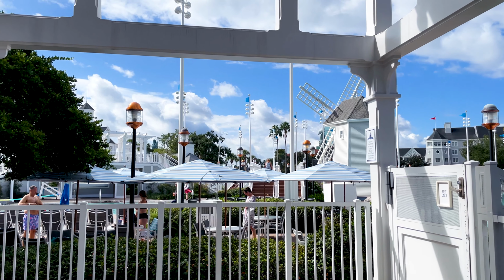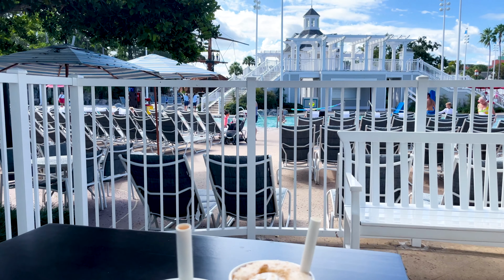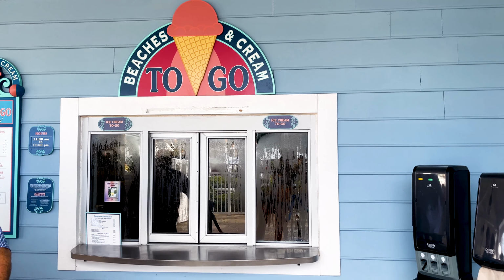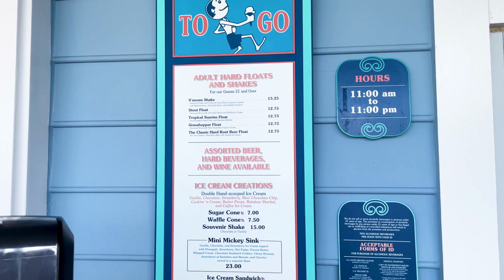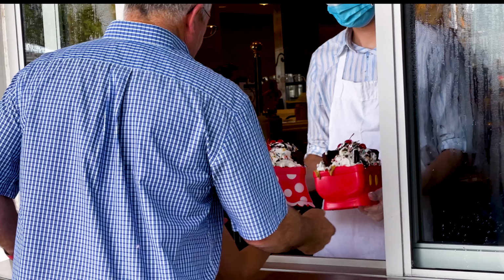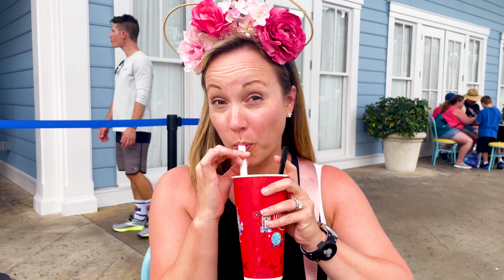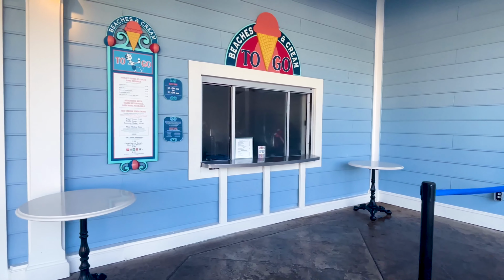But what is great here is the ice cream. So instead of stressing myself out and trying to get a reservation, we simply head to the Beaches and Cream to-go window. This is right next to the Beaches and Cream restaurant, and it is so convenient. Now, you can't get food on this menu, but you can get a great selection of ice cream cones and sundaes, milkshakes, and floats, as well as a mini version of the famous kitchen sink, which is just the right amount of dessert to share, plus a little easier on the wallet. The service is great and fast, making it way too easy to have ice cream every day of your vacation.